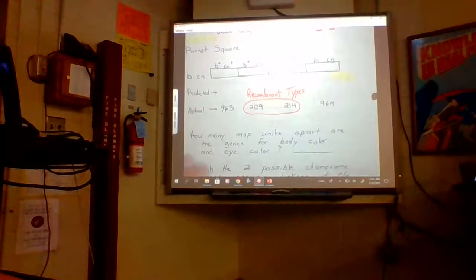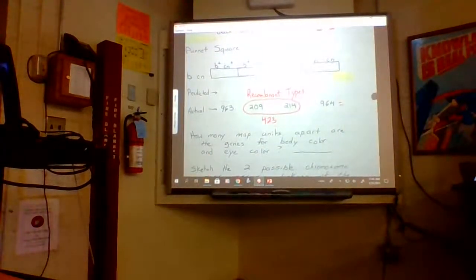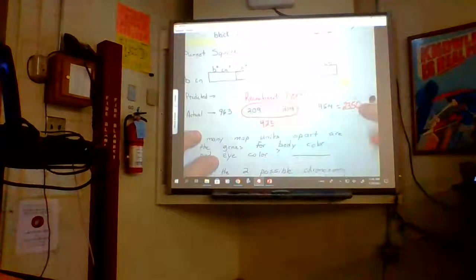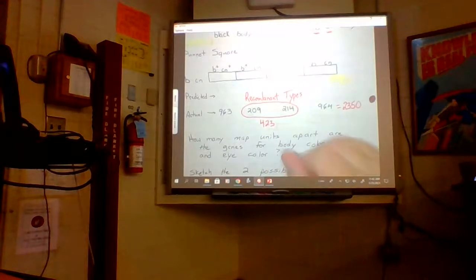And I got 423. And the other thing I need to know is my total number of fly babies, which in this case was 2350. So I added them all up. And then I figured out how many recombinant types I had. It's always going to be your two smallest numbers added together. 423 divided by 2350 times 100. Check me on this, I got 18%.